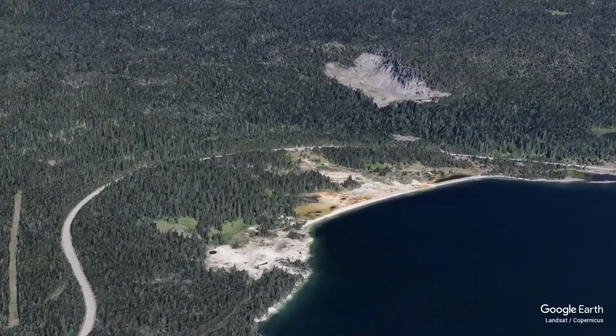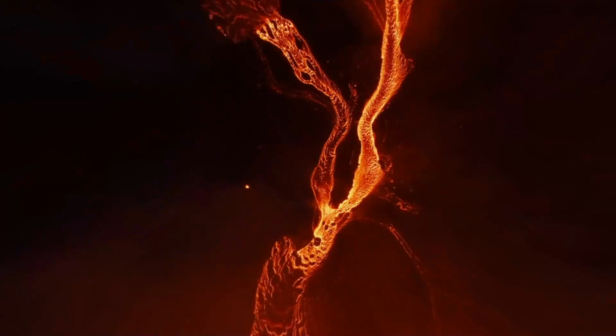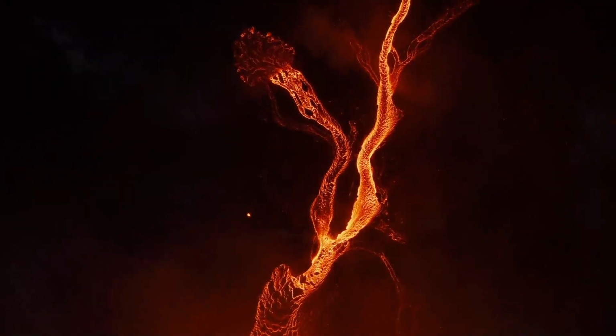So the bad news is, another eruption like this could happen. The supervolcano beneath Yellowstone National Park has been sleeping for nearly 70,000 years. But if it wakes up, it would be many times more catastrophic than the eruption of Mount St. Helens in 1980. It's considered the most disastrous volcanic eruption in U.S. history.